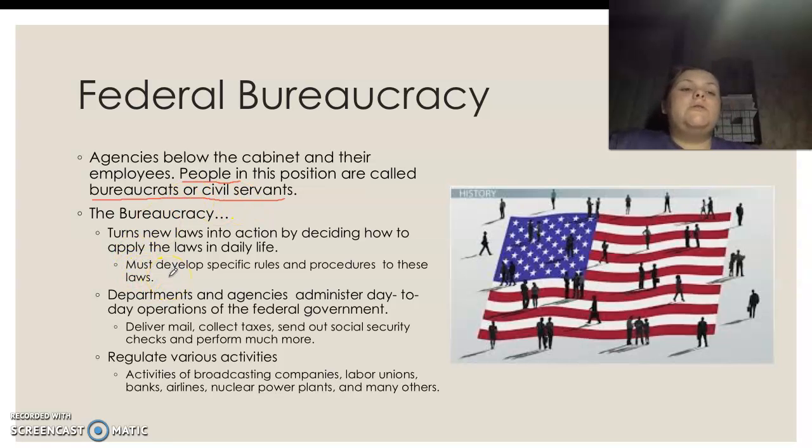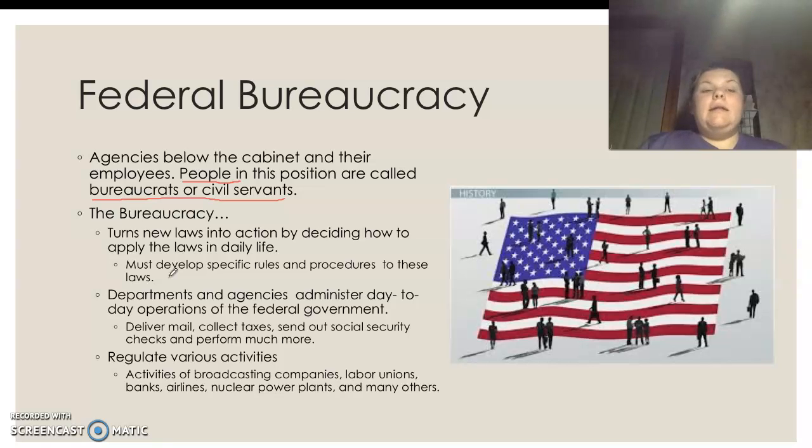The bureaucracy turns new laws into action by deciding how to apply those laws in daily life. So they must develop specific rules and procedures for each law. Basically they can't tell you, I'll use the example I've been using, that you can't run down the street without telling you why or what specific rules. Like, can you run in your yard? Well, it doesn't say that. That's pretty much what they do.